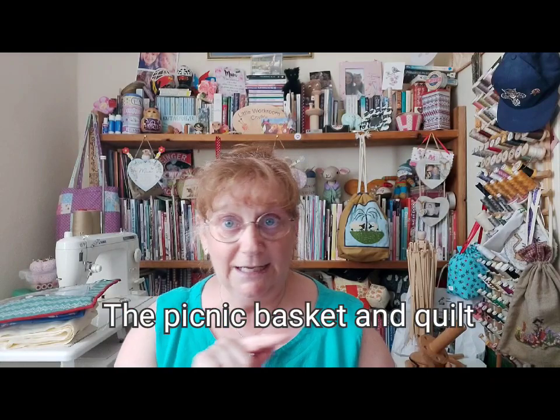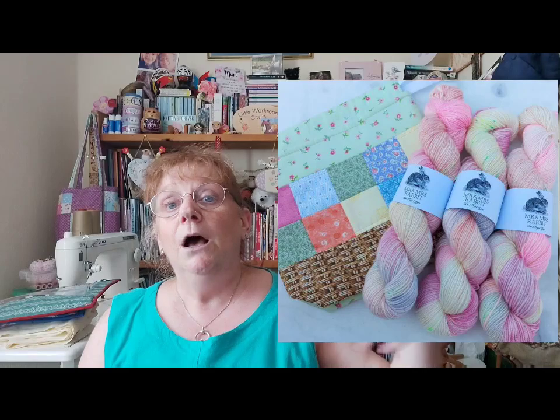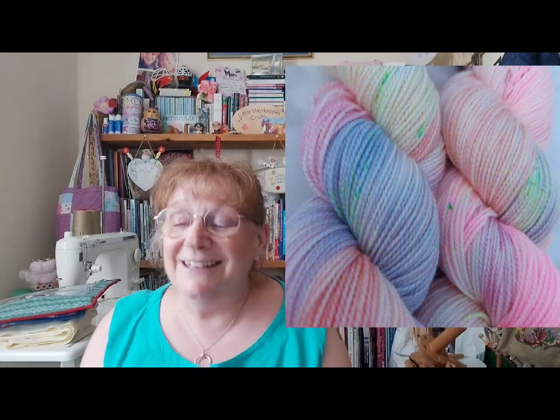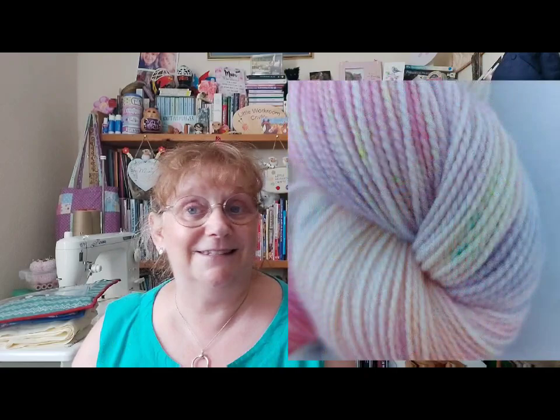Now, Claire got in contact with me this morning to show me the yarns she'd done to match the bags, because I made the bags and then posted them to her, and then she's dyed the yarn to match the bag. And oh my gosh, the set: there is the project bag that I made, and also the 100-gram yarn, and it's called the Picnic Basket and Quilt. Any information that I mention, I'm just going to be popping up on the screen. While I'm talking about this, I'm going to be flipping through photographs of them. Oh my gosh, she has done such an amazing job dyeing this yarn.